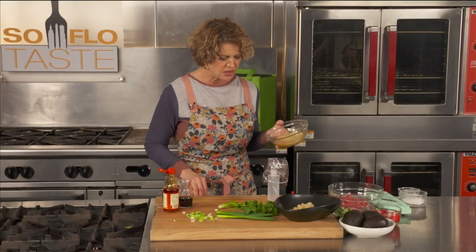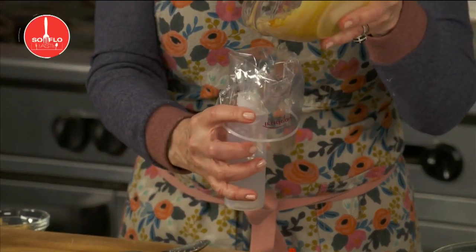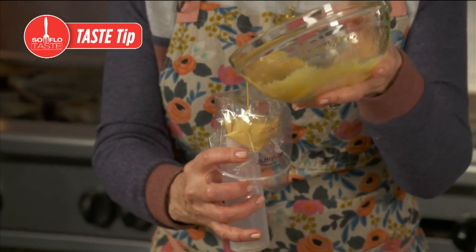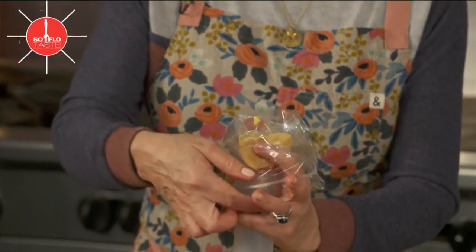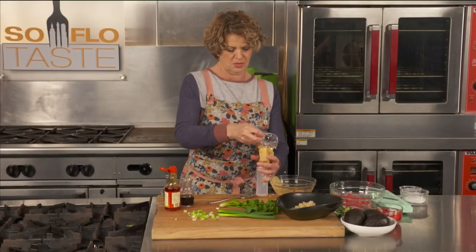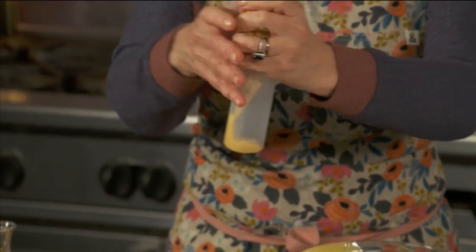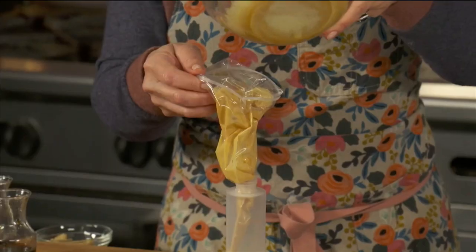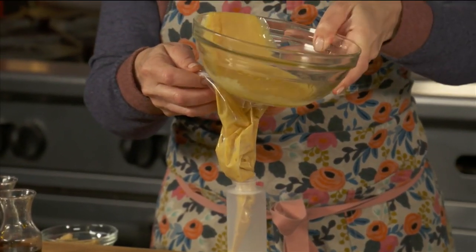So I'm just gonna spoon this into my little bottle here. I always start with a little Ziploc bag, a little closure bag, and then squeeze that into our bottle. That's a little chef trick that we like to do. And it goes right in there easily so that we don't make too much of a mess. Which I always end up making anyway. One more time. Okay, nice.